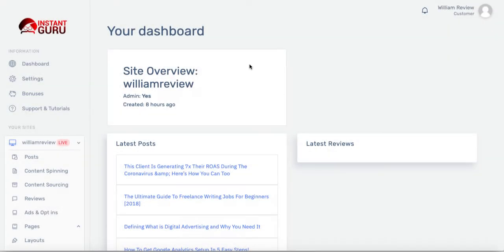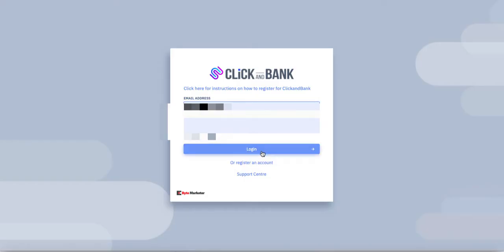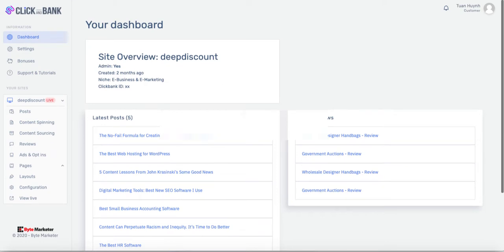Now this is the Instant Guru dashboard. Now this is obviously exactly the same as Clickbank. I've got access to Clickbank as well, and it's the same product. The only difference is the reviews that they'll give you, if they're going to give you any in the upgrades, are actually not Clickbank reviews, they're JV Zoo or Warrior Plus reviews, and they're being done by somebody else.